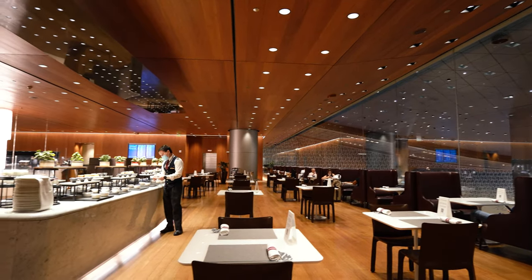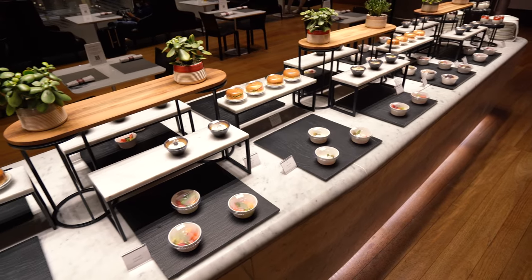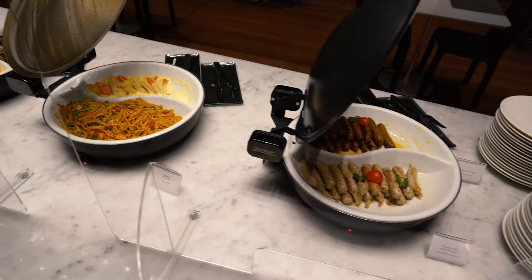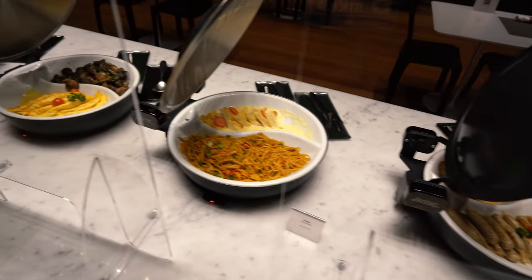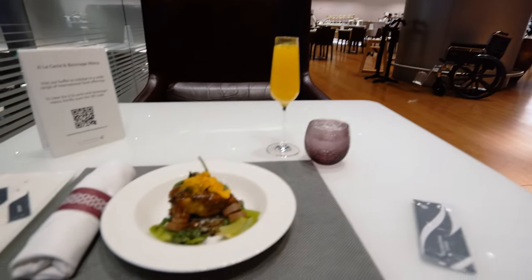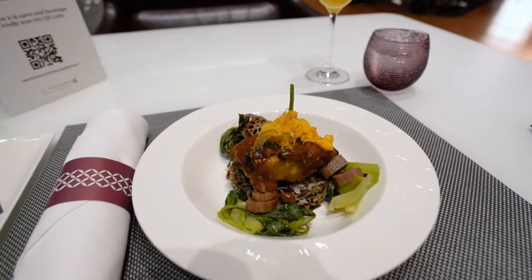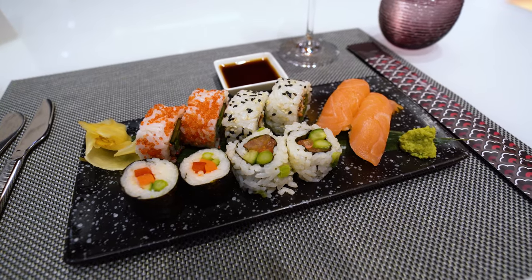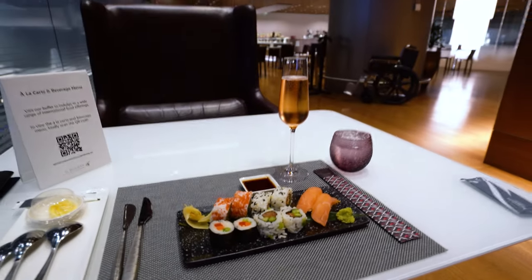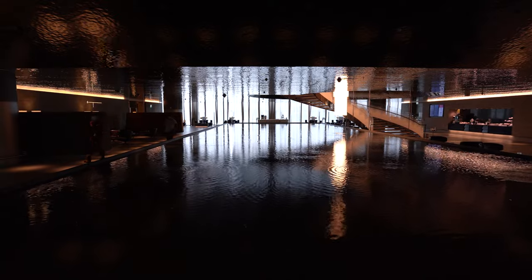This is Qatar's flagship Al Mourjan Business Class Lounge, which features not one, but two full-service restaurants. On top of the cornucopian buffet spread, there's also an a la carte menu, available 24 hours a day, 365 days a year. Did I mention there's sushi and an extensive wine list? All of this is included with a business class ticket, by the way. And that's just for food.